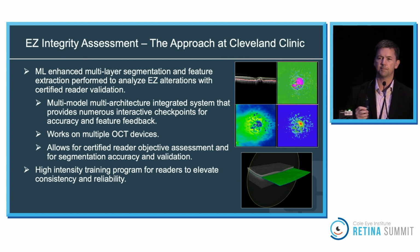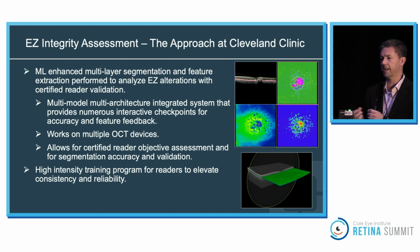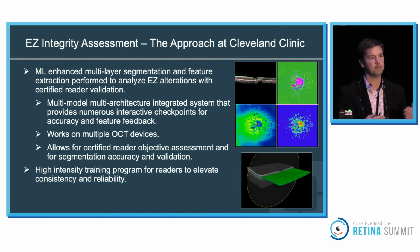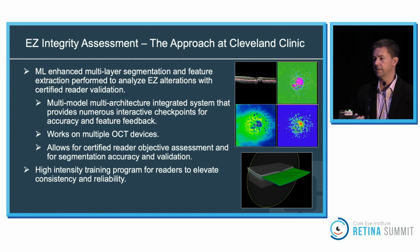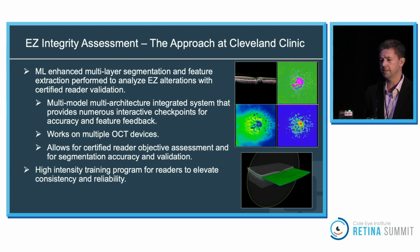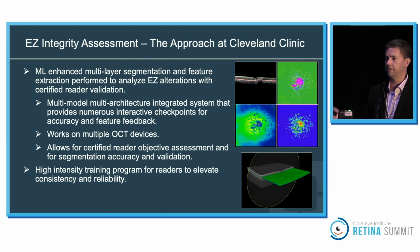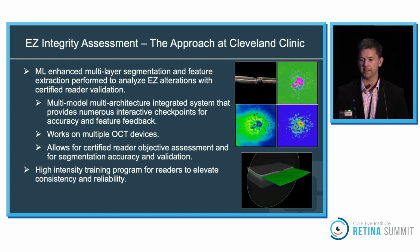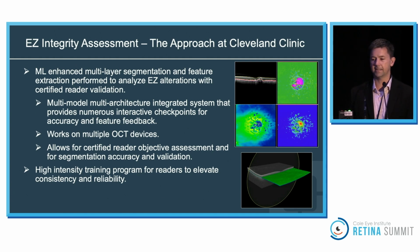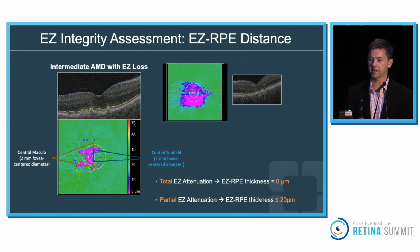So one of the things that has just made a huge difference is applying machine learning to improve our segmentation. What we use is actually a multi-model, multi-architecture system that uses different features such as detecting geographic atrophy or detecting hypertransmission to feed back on the different layers that are being detected as well to be able to generate something that's more and more consistent. You want it to be agnostic to multiple OCT systems, and you want to be able to have it be interpretable so that at least at the FDA level, you can have a human look at it, edit it, correct it in whatever way that's needed. And one of the things that we found is you want a high-intensity training program for those readers to be able to consistently look at this and see what is ellipsoid zone loss in complex diseases.